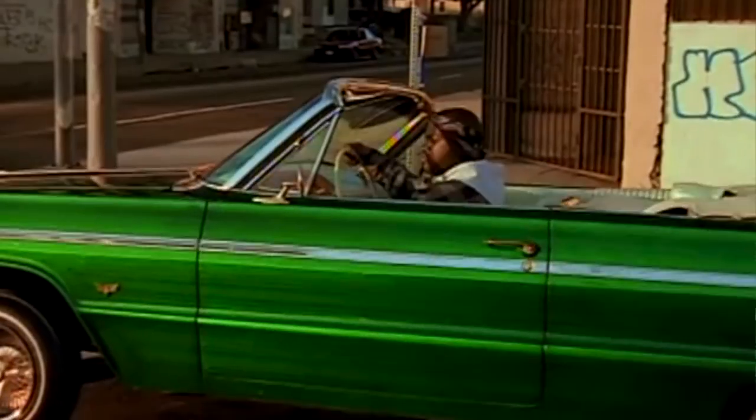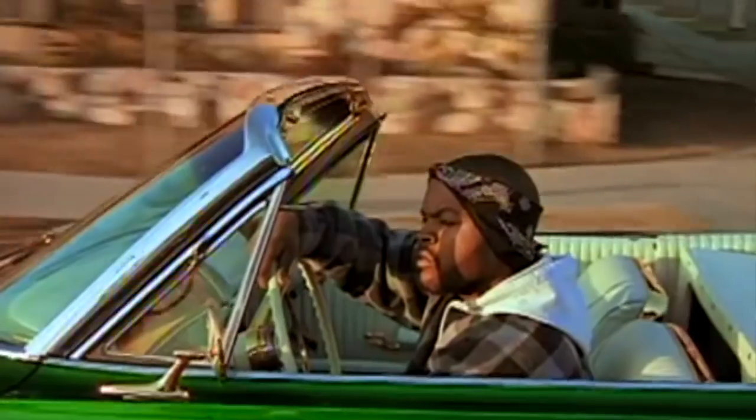I can make the ass drop. Had to stop at a red light, looking in my mirror, not a jacker inside.